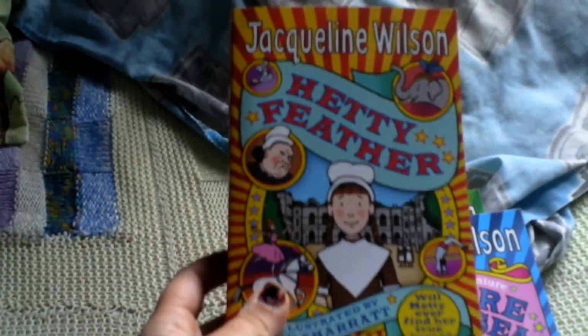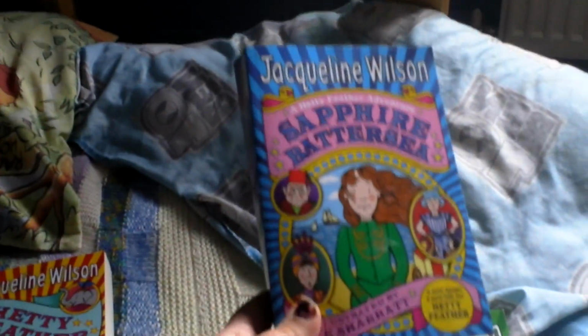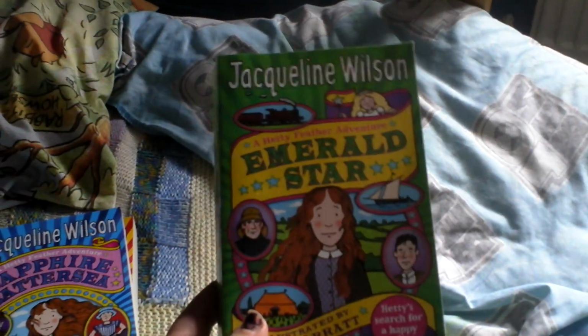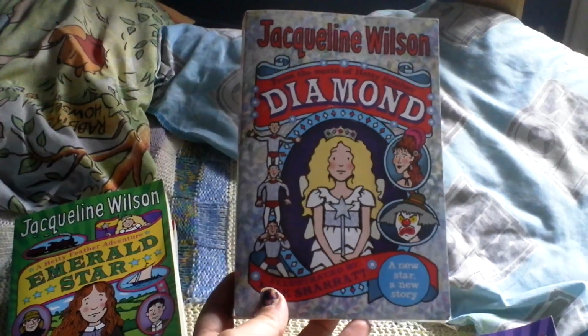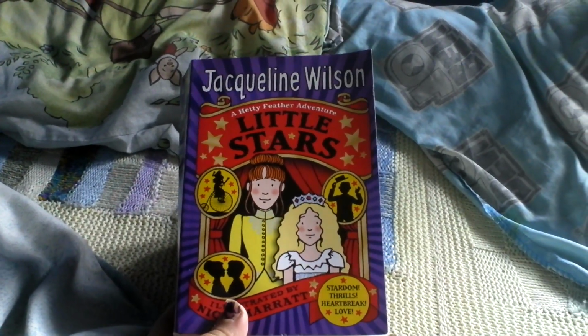So we've got Hetty Feather, that's the first book, where she's from birth to 10. Sapphire Battersea, she's just 14, I think. It covers 6 months, I think that one does. Emerald Star, I think she's 15 at the end of this one. Diamond, which covers Diamond from birth till about 8 or 9. And then Little Stars, and it ends in Hetty's 16, I think. And it has a nice ending.